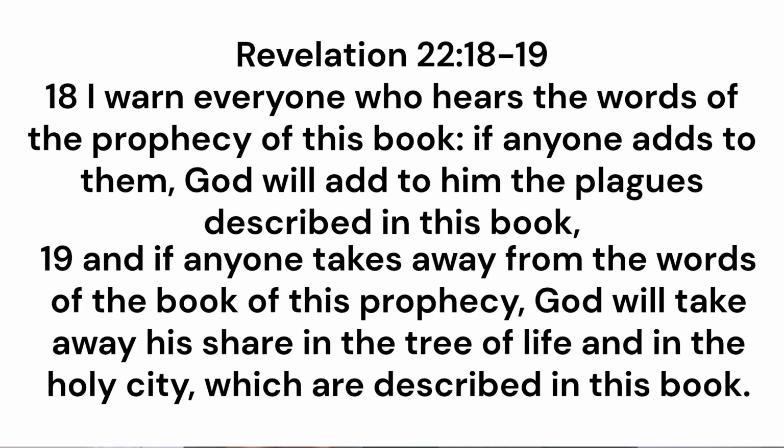And if you read Revelation 22:18 through 19 ESV, it states, I warn everyone who hears the words of the prophecy of this book: if anyone adds to them, God will add to him the plagues described in this book. And if anyone takes away from the words of the book of this prophecy, God will take away his share in the tree of life and in the holy city, which are described in this book.